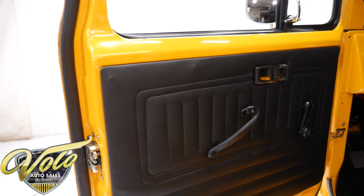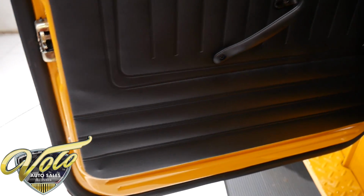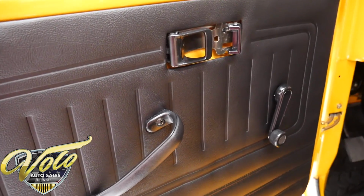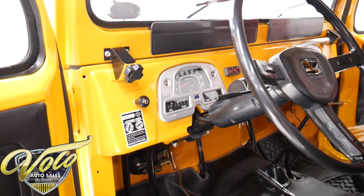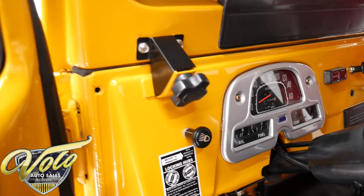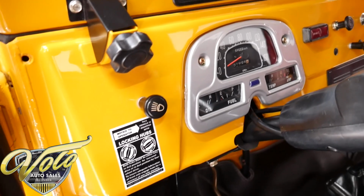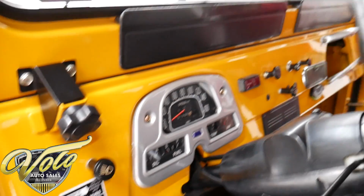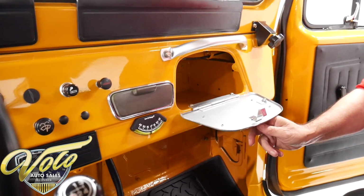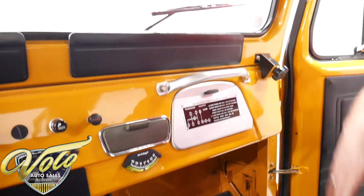So the door jambs are painted, the weather strips are all new, door panels are replaced. If you look across the dash, all the metal's painted, all the knobs, the instruments, bezels, all redone. All the labels are replaced. Inside the glove box is all painted. Now the windshield folds down flat. This would be a lot of fun.